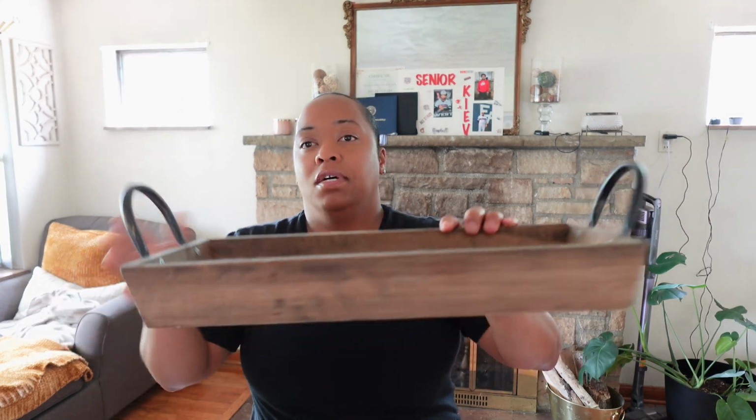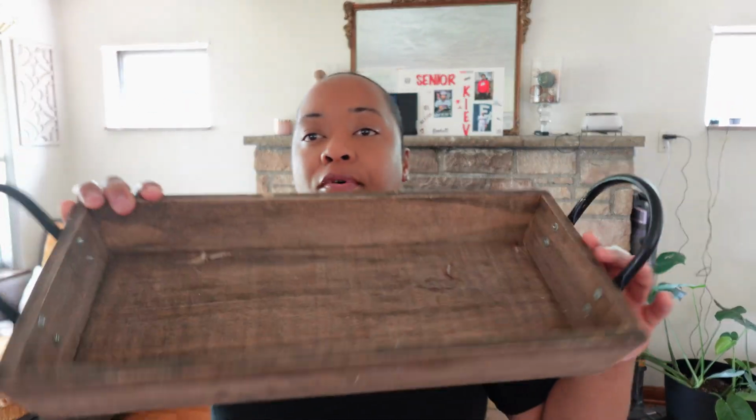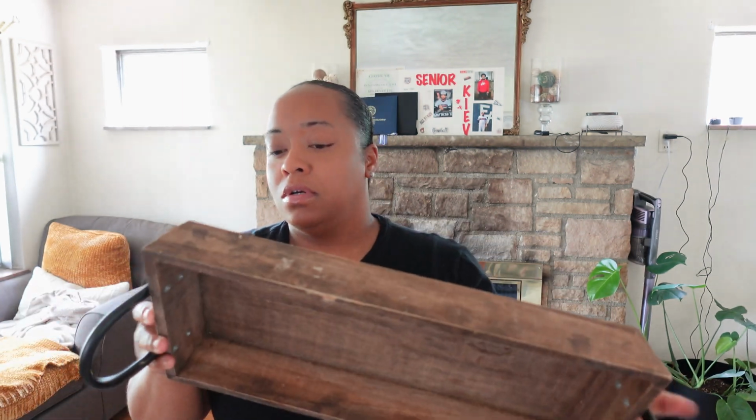Next thing I found was this little tray. It has handles on it. Now what I am going to do with this, I actually want to do kind of a DIY project. I was looking for more trays and containers and stuff to go on the coffee table and the dining room table, just so I can have options of which decor I wanted to use.